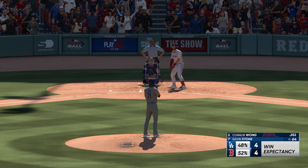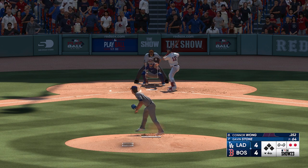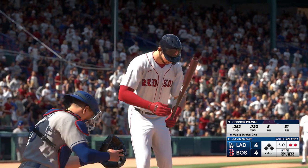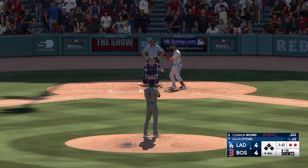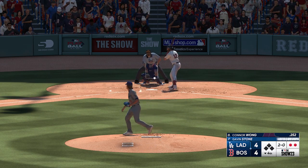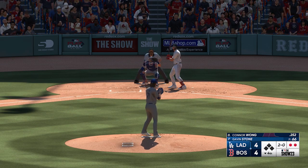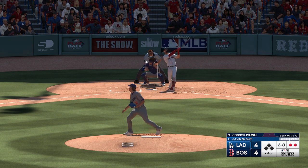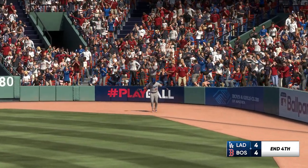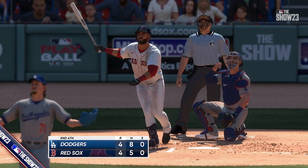Connor Wong up next for the Red Sox. Worked a walk at his first trip to the plate. Pitch misses. Ball one. 1-0. Tied at four. That one missed. Ball. In the air, right field. Hayward glides to his left. Pulls it in on the run. And that's the inning. But two come across to score in the inning, courtesy of this two-run homer. All even now at four apiece.